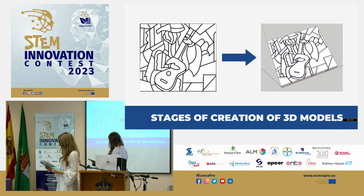So, at this stage, the image was redrawn to a 2D graphic, containing only the lines that divide the elements. And the finished graphic file was converted to the DXF extension that allows us to import this image to SketchUp as a group of polylines that can then be extruded and pushed-pulled to the height we wanted. In our case, that was 3 centimeters, and then we scaled it to the appropriate dimensions.